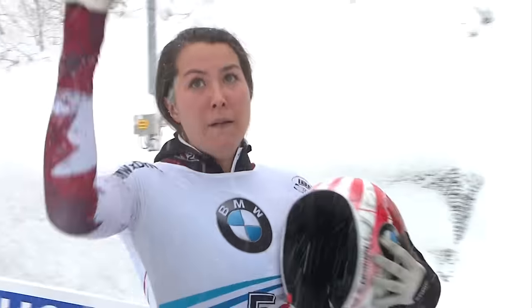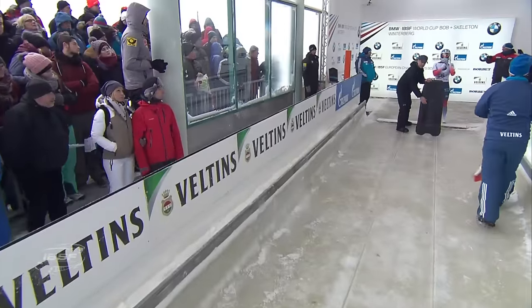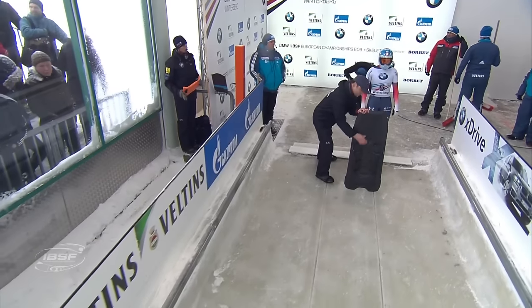Takes a little toe steer into corner zero, but... So the jury now are going to be faced with a little bit of a dilemma, and the next 10 athletes will tell us a lot. Kim Marmans leads from Jos de Leconte with the first five sleds down.